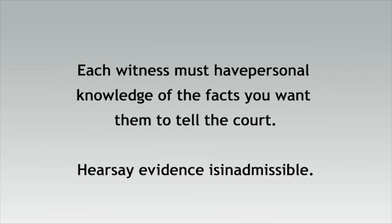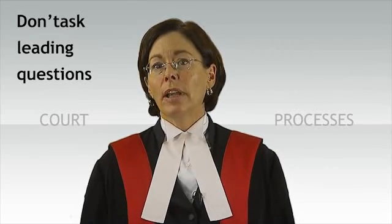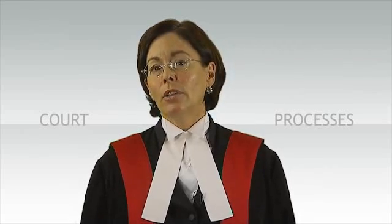Prepare questions for your witnesses and go over them before trial. Avoid asking questions that suggest the right answer, as these are called leading questions and are not allowed in direct examination. For instance, instead of asking, "Was the light red?" you would ask, "What color was the light?"